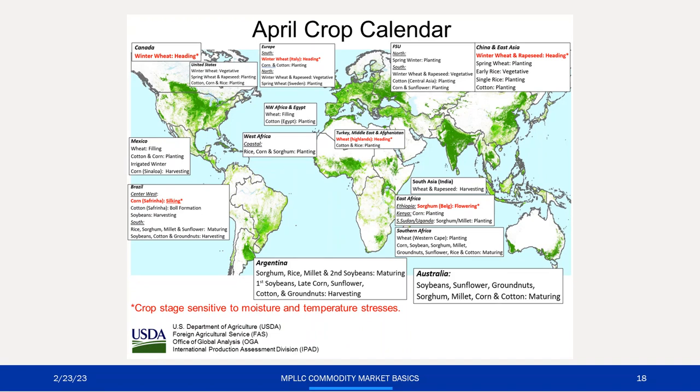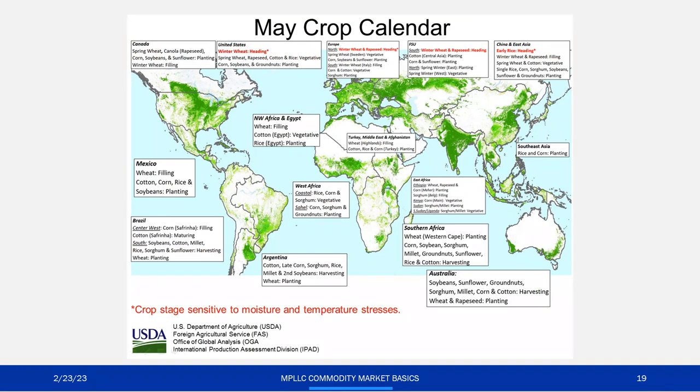The winter wheat is coming out of dormancy, which it typically starts doing as the weather warms up in March and April. It is starting to grow. And when you move out into May, for a lot of these Northern Hemisphere winter wheat crops, May is kind of the primary month where we are starting to harvest winter wheat. That winter wheat harvest sometimes can drag into June.